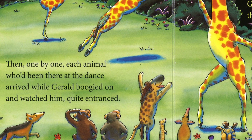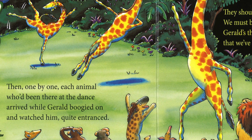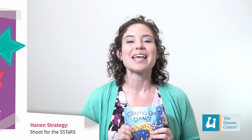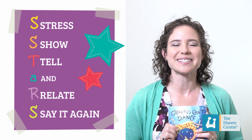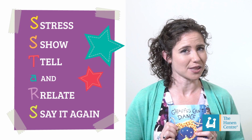In the story, the text says, "Then, one by one each animal, who'd been there at the dance, arrived while Gerald boogied on and watched him, quite entranced." So, entranced is the word we're going to focus on, and we're going to highlight it with a strategy called Shoot for the Stars. This is a Hanen strategy that stands for stress, show, tell, and relate, and say it again.